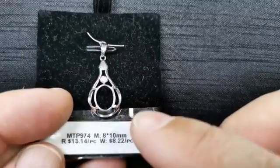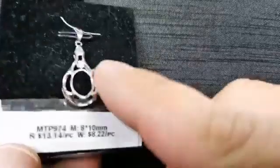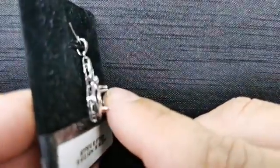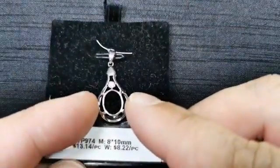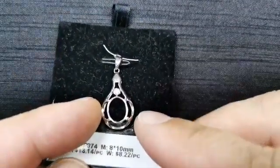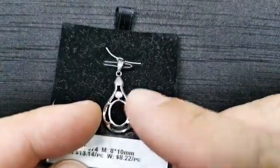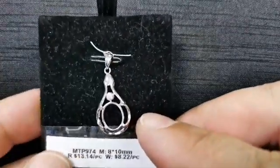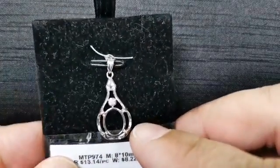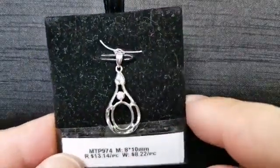This seat is ostensibly designed for cabochon, but because there's a basket sort of effect, and it's high enough up off the pendant, you could just as easily set a cut stone in there without worrying about the culet stabbing you in the throat as you're wearing it, or in the chest. This one has a cute little cubic zirconia set in the top of that. Right.